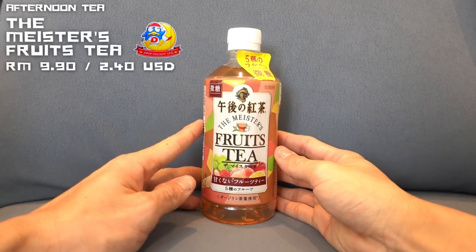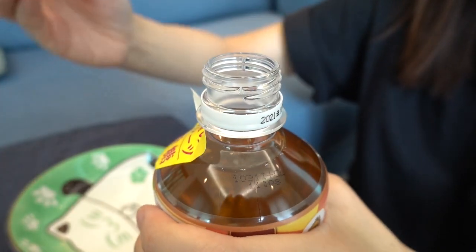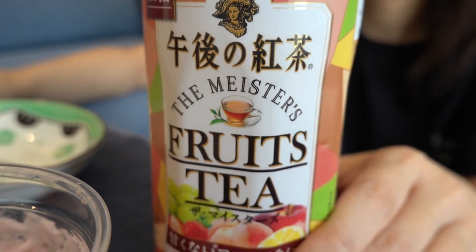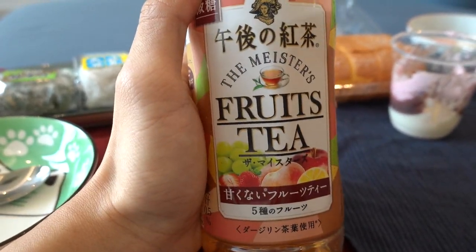Okay, let us try the other drink that Quet has. Fruits tea. There's five different fruits. Lemon, strawberry, grape, peach, and apple. I'm a bit worried looking at you. It's an artificial taste. You can taste it's fruity, but at the same time, the tea behind doesn't quite blend with the fruits. A bit artificial. And I think because it's also less sweet, you don't taste much of the flavor. You taste very mild tea, very mild fruity extract. It's very disconnected. Yeah, that's how I'll put it. Not the best that we have had from this brand lah.